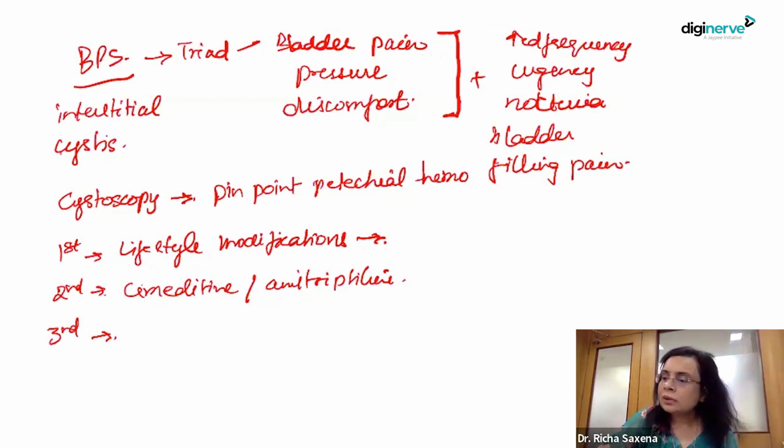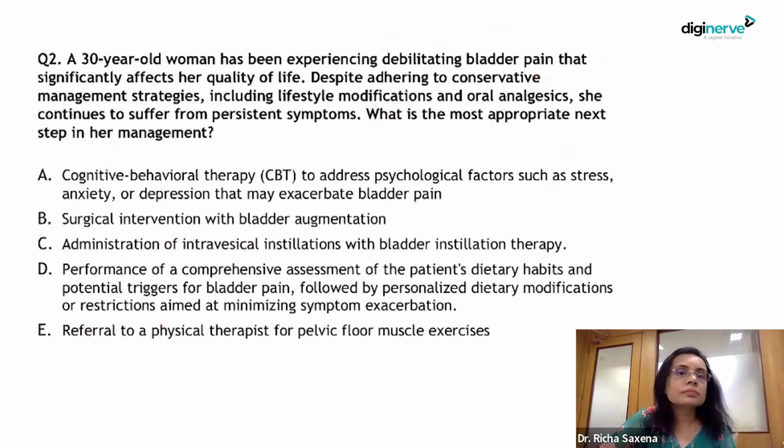So if we come back to the question, what do you think is the answer now? She was not responding to lifestyle modifications. So what should be the next step of management in her case? Yes, administration of intravesical instillation with bladder instillation therapy. This could be with hyaluronic acid, or it could be lidocaine, or it could be Botox.